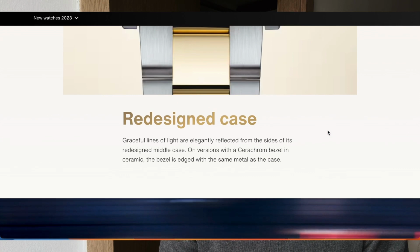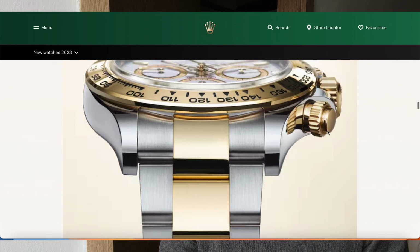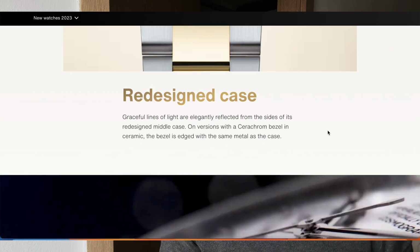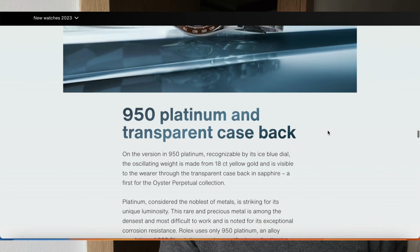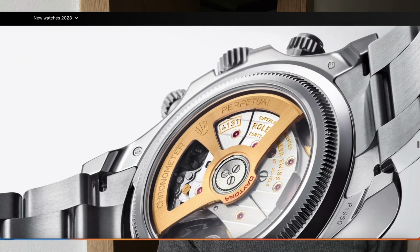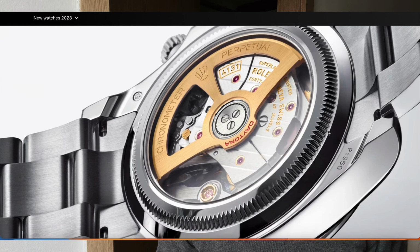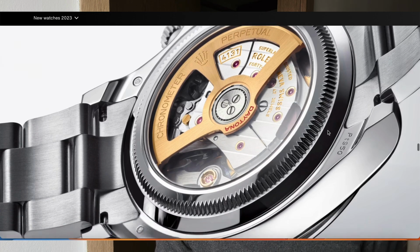So it also has a redesigned case. I guess I'm going to have to check that out in person and see the specs. The bezel is edged with the same metal as the case. And of course, the Platinum version has a transparent case back. So this is really cool. This is awesome. It's not the biggest hooker, but I know it's going to be awesome for many Rolex fanboys.